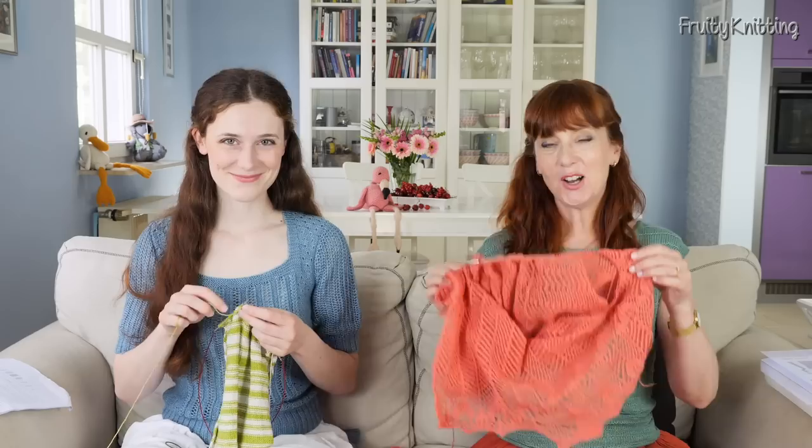So if you're having trouble counting your stitches when measuring your lace swatch, measure pattern repeats instead. Just take 2 or 3 pattern repeats, measure that, and then convert that measurement into a gauge of stitches per 10 centimetres or 4 inches. And I've done a little video of me doing that on this lace pattern, and that's coming up now.